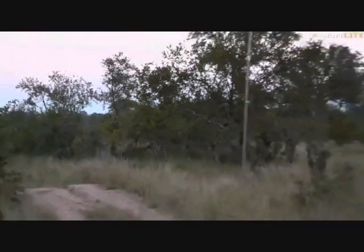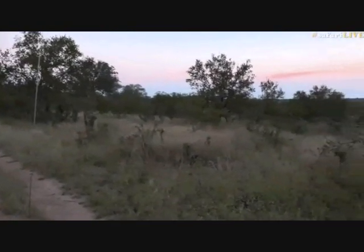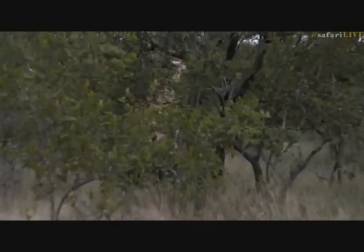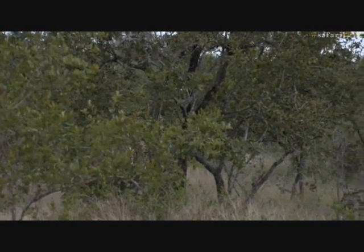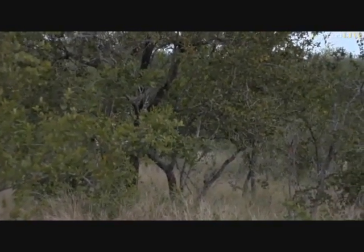Oh no, now she's changed direction again. Giraffe. They're not happy. You can see they're moving off quite quickly. So we will let that lovely lady go. And this one is now moving further and further away into the thicket.